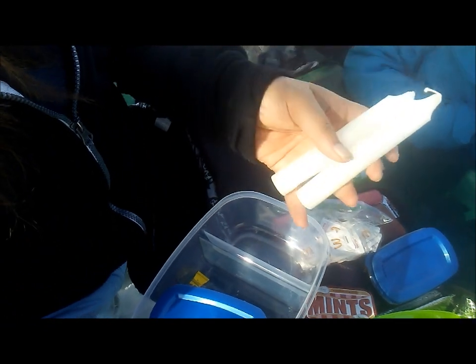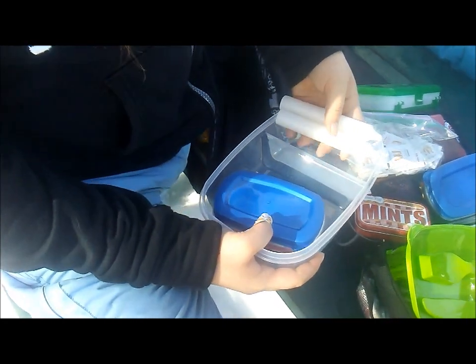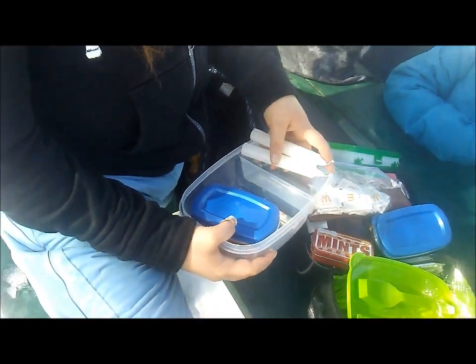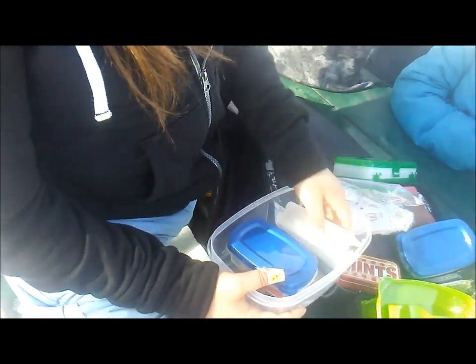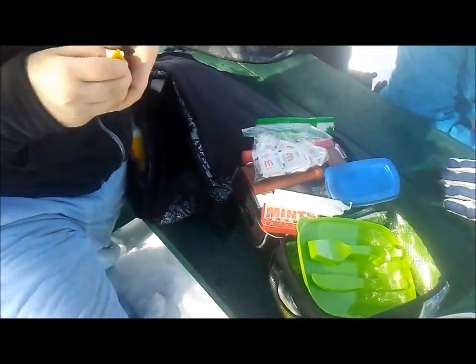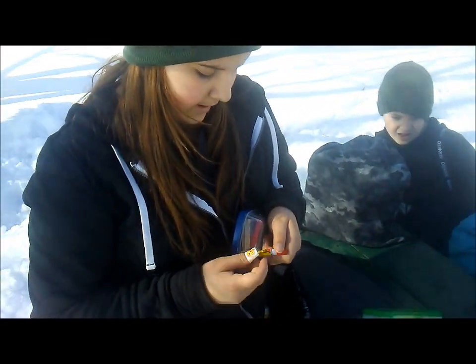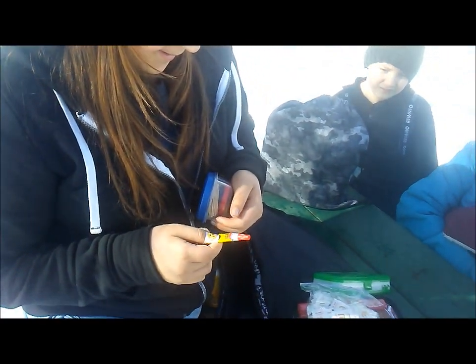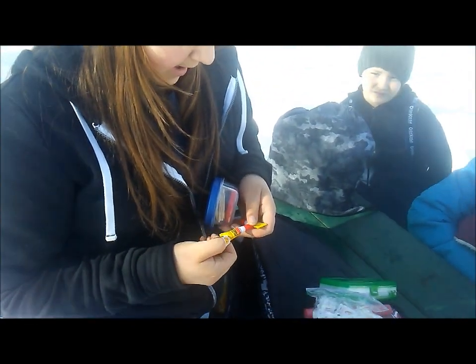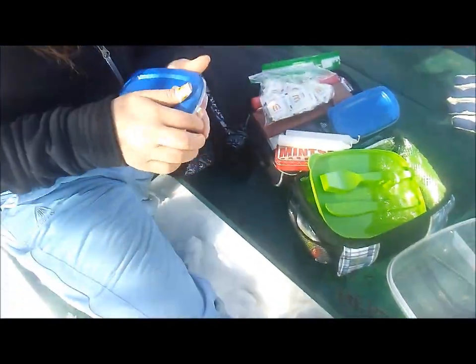Okay. So we got 2 candles. These ones are for like 6 hours each, I believe. Yes, I think. So that's 12 hours worth of light and heat and cooking if needed. And it's also great to start fires with. I'll show you these. So we got these. These could be used for if you get hurt, you could just glue it back together, like my nail. You just super glue your cut, right? It's always good to carry super glue in your emergency bag.